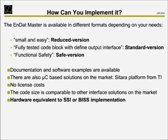capabilities the encoder needs. You have different alarm bits, warning bits, comparisons that have to take place. And so we even have different ways of getting that. We can send you sample codes, a lot of documentation to go along with this. EnDat demo tool software is available. As I said before, microcontroller solutions are available on already established platforms.